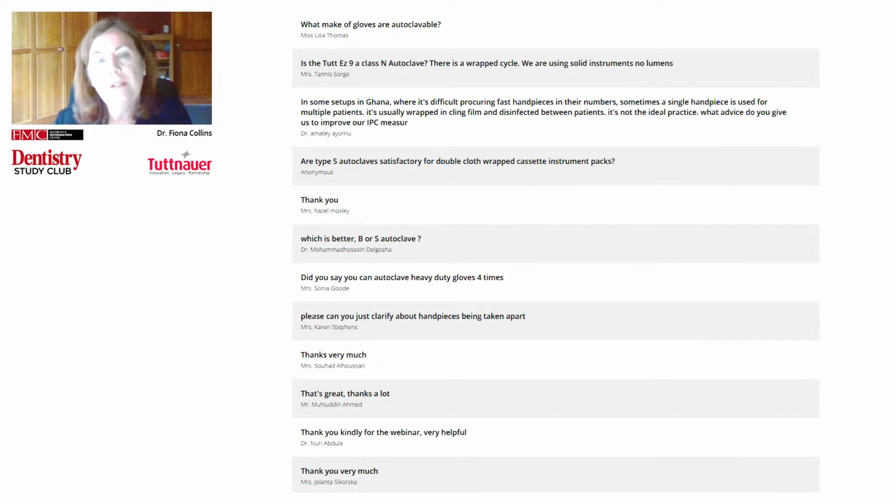Okay, for ultrasonic cleaners, you should follow the manufacturer's instructions for use and recommendations on an ultrasonic cleaner solution. If there isn't any, then you should look at a specifically ultrasonic cleaning solution. But if there is a specific one, you follow the one that the manufacturer recommends. There should be a record of every cycle, every autoclave cycle.